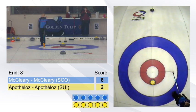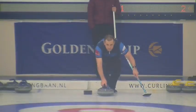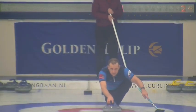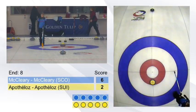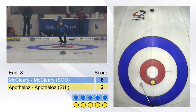Oh, no, the Swiss already used their power play. Remember, the sheet was wrong last time. Yeah, okay, I'm fixed, sorry. So they've already used their power play a couple ends ago, and then Judith Lee chipped off and rolled to the center guard. You're right.